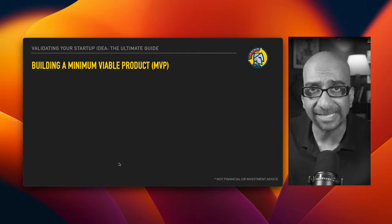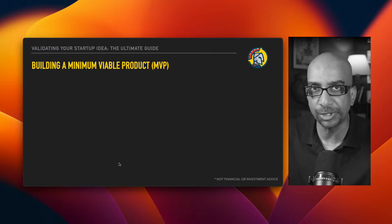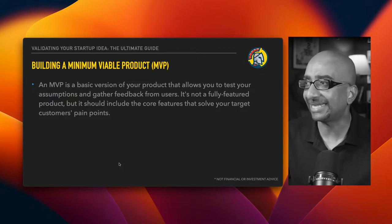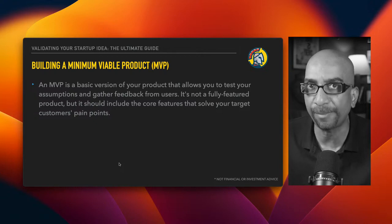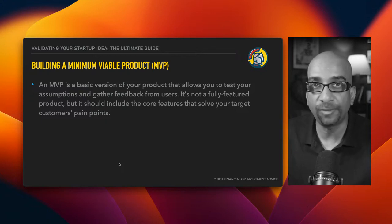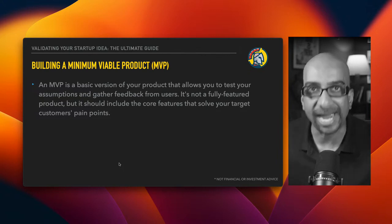Now, even if you're not a SaaS startup, an MVP or an MVS, minimum viable service. It's about the minimum that you can do to provide a service or a product out there. It's a basic version of your product that allows you to test your assumption and gather feedback from users. It's not a fully featured product, but it should include the core features that solve your target customer's pain points. If you can do an MVP with a minimum amount of budget, bootstrapping, even before you get your seed or pre-seed funding, it's a great way to validate your idea.